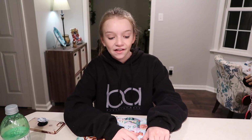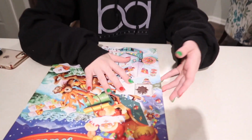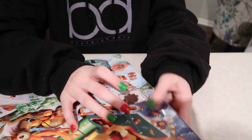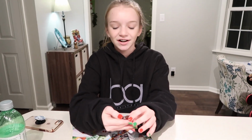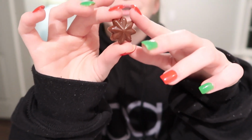Guys, I almost forgot to do my advent calendar, so let me open day 8. I think I know what it is. Day 1 always wants to open. It's a little star. Or snowflake. Star or snowflake? I feel like a snowflake because it has a lot of points.